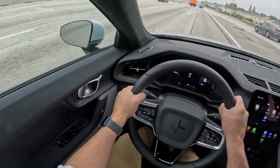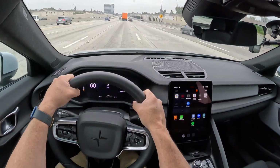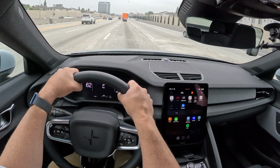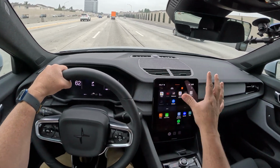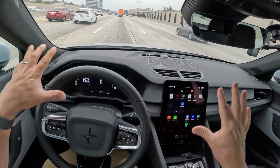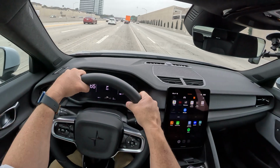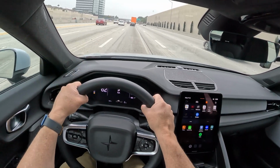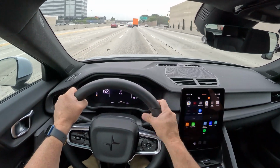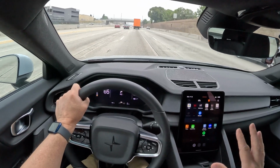Again, it's a little bit tinny feeling as far as some echoes in here, and that gets me to the stereo. This does have a 13 speaker Harman Kardon stereo. There's a full equalizer on it, so I'm sure if I played with the equalizer I could get it balanced pretty good. Just the standard, out of the box settings, it's decent. It's not overwhelmingly premium sounding. Plenty of volume.